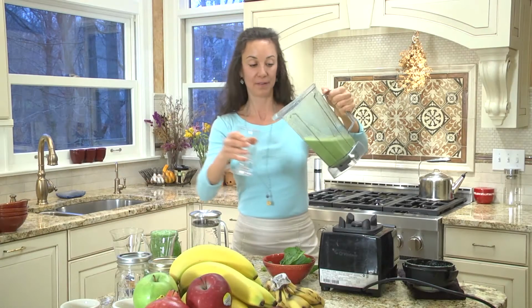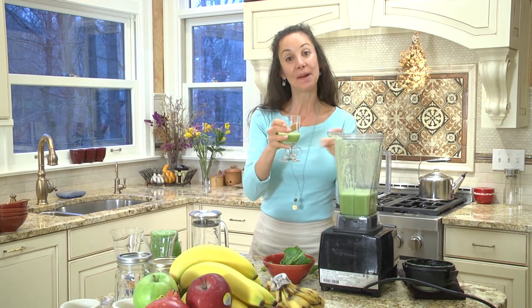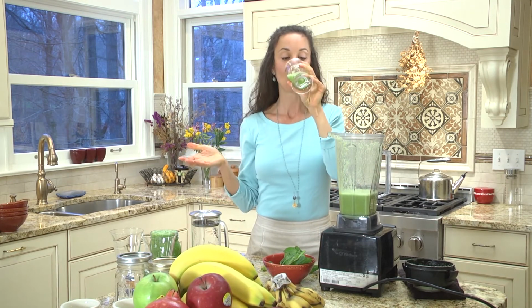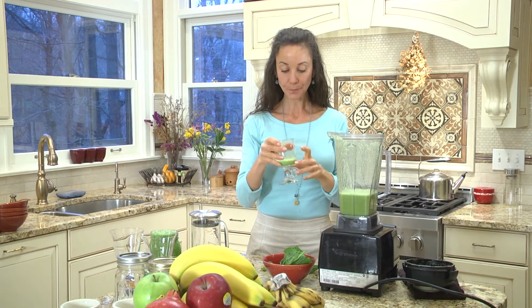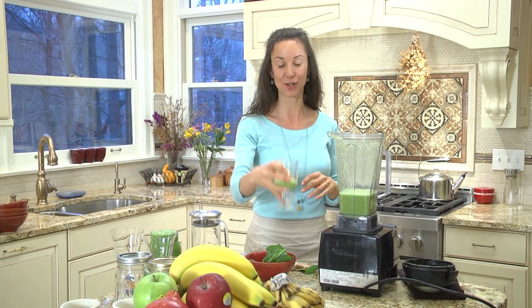Okay, again, we have a green drink going on here, but you understand by now how beneficial it is to you. Give this a taste. The pineapple and ginger combination in here is excellent. You have to give this a try sometime when you just want to cleanse and rejuvenate. So, green smoothie idea, and let me tell you, the ideas are endless.